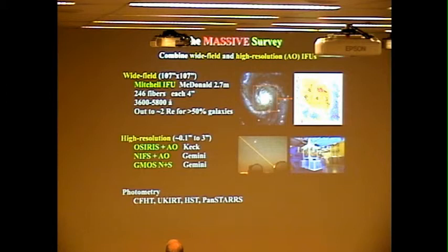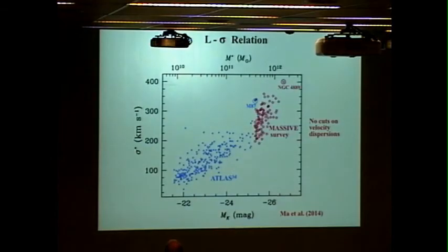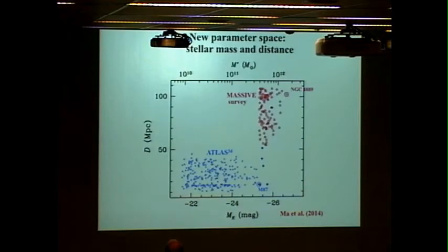And we need HST photometry for the black hole modeling and so on. Okay, so it's a photometric survey too. So let me just show you 3 slides highlighting where our galaxies are in the parameter space.